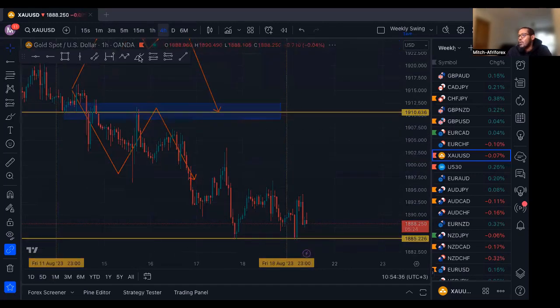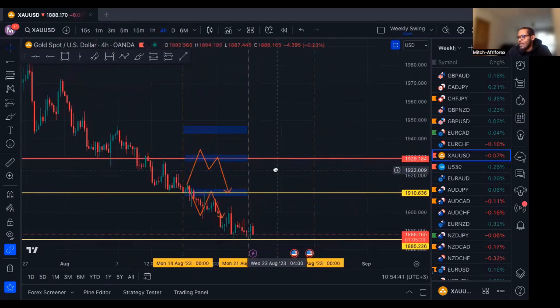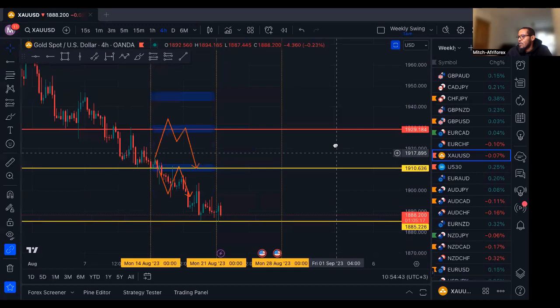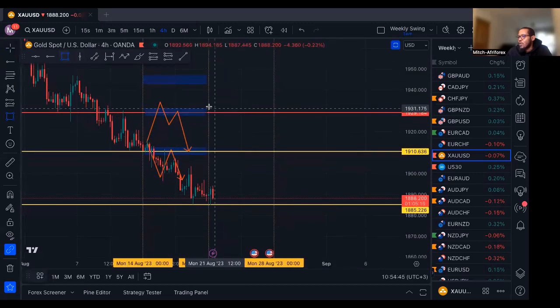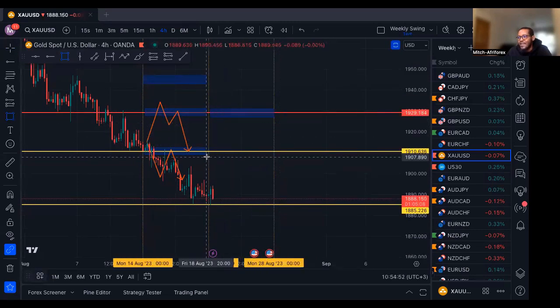So this week, our bias here is still to look for selling opportunities. Now we have adjusted the level slightly. So we'll be looking to see if we can grab selling opportunities based on these three areas. So we have the aggressive sellers area right there at the top. So we do know as long as we're holding below this red support and resistance area, our bias should be to look for selling opportunities.